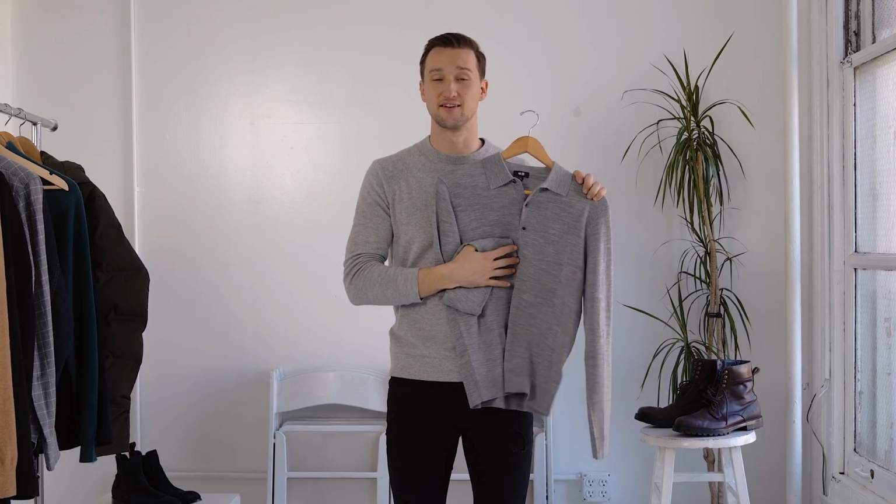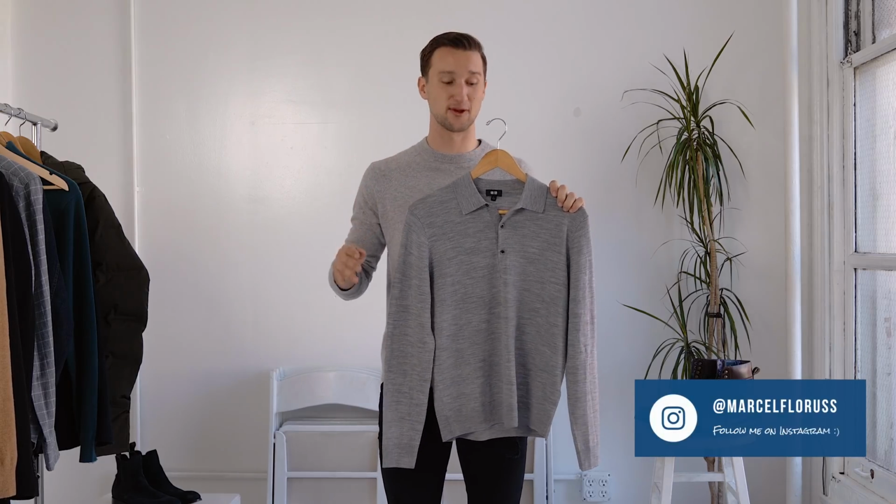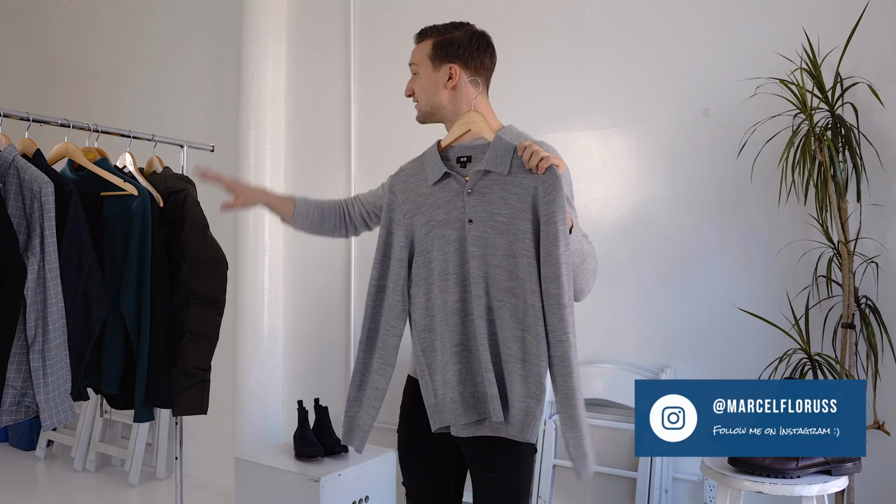Absolutely love this. It's in gray. I wore it in blue before. You guys went crazy for it. Uniqlo was sold out of it. Now they have them again in 3 or 4 different colorways. I chose to include the light gray one today, together with a mix of this.